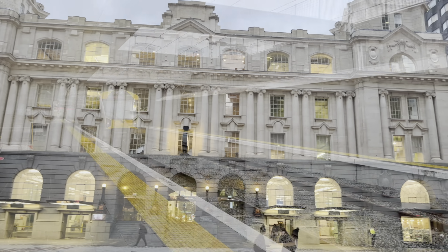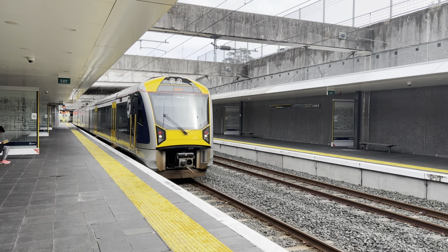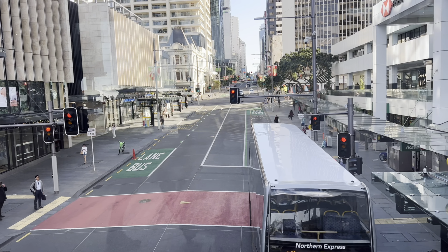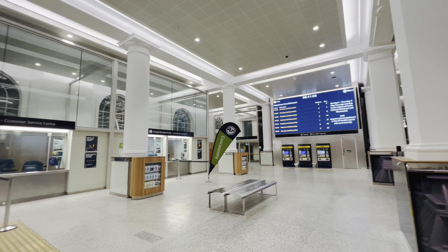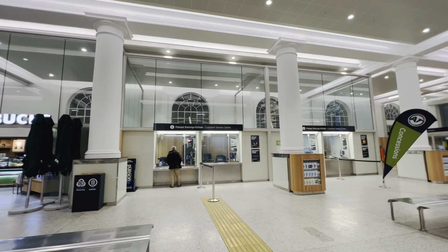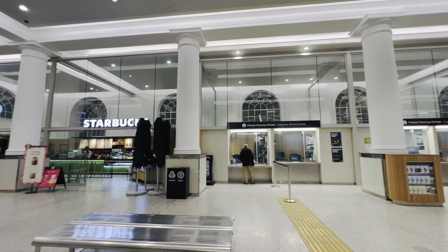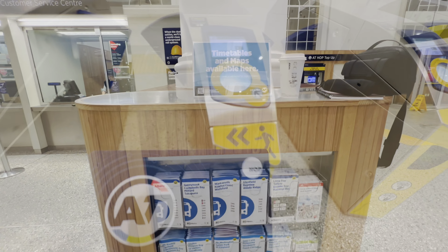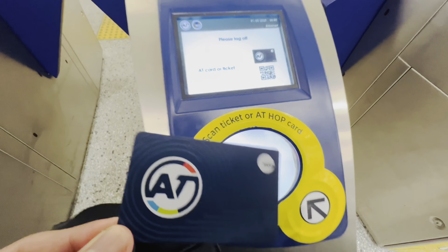That is right, you've heard me right. With this AT Hub, you can access and use transport such as the metro train, the buses, and even the ferries. This amazing single AT Hub card can be purchased online, at any of the queues, or at any of the counters across all major stations. To enter, you will need to tag on your Hub card and tag off whenever you leave the transport.